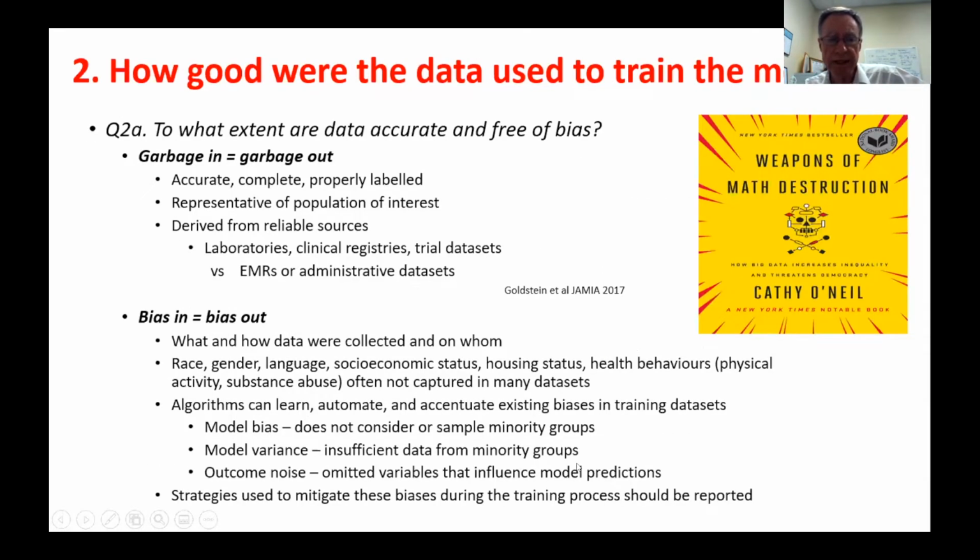So next question is, how good were the data used to train the model? And we have to ask of the data, is it accurate? But more importantly, is it free of bias? So I think we're all familiar with the aphorism, garbage in equals garbage out. So the data has to be accurate and complete, and it has to be properly labeled, and it has to be representative, and hopefully derived from reasonably reliable sources.